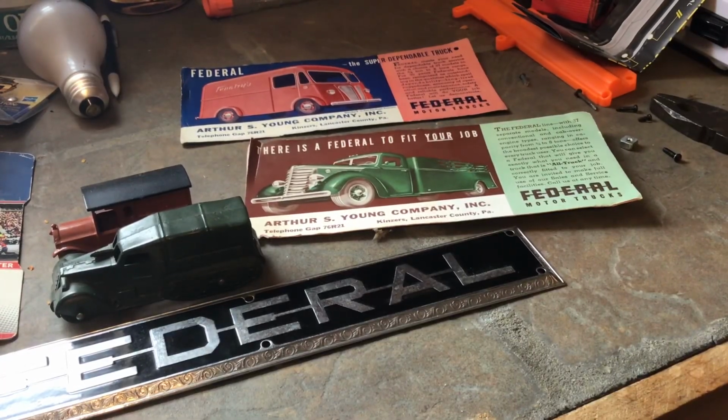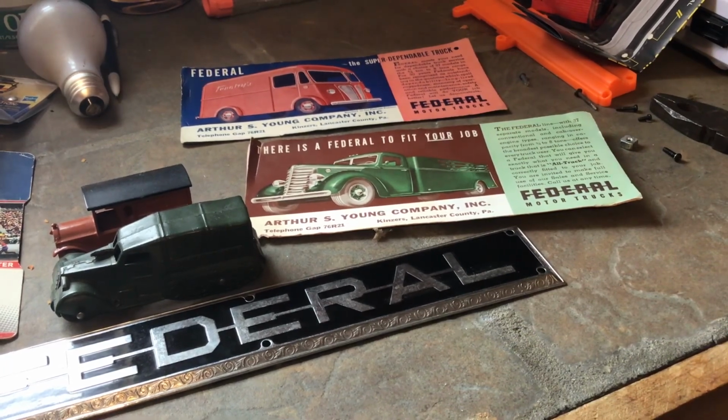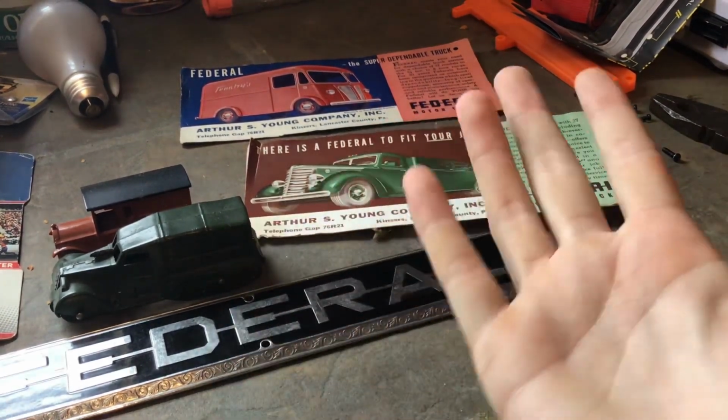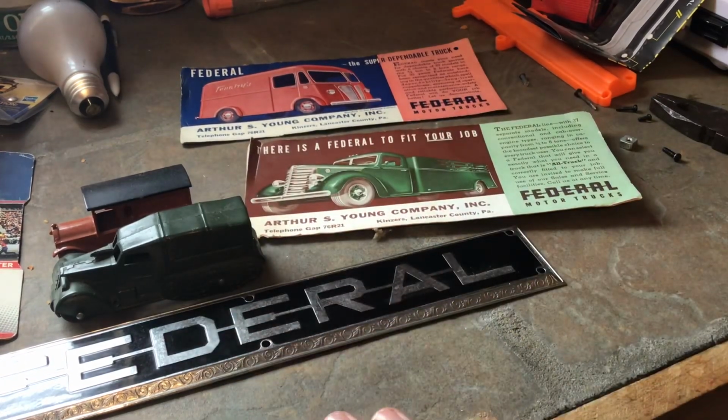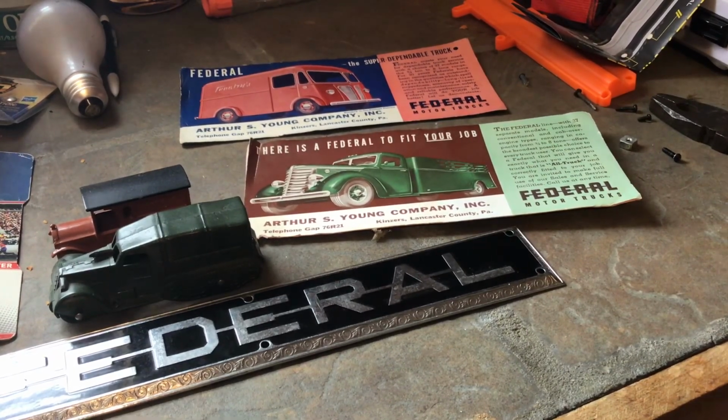So here's a video of some interesting facts that I've found about the production and values and all that of early Federal, and a showcase of all of the memorabilia that I have, both right here on this table, and one extra thing that's quite special that isn't in frame because I cannot get it off the wall.